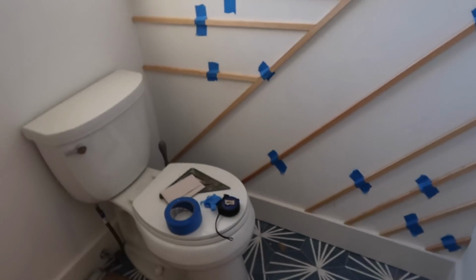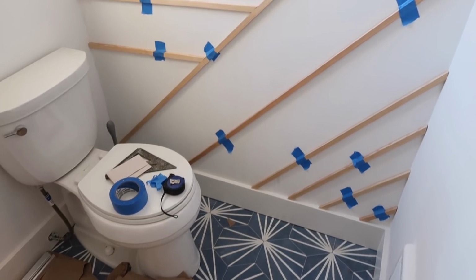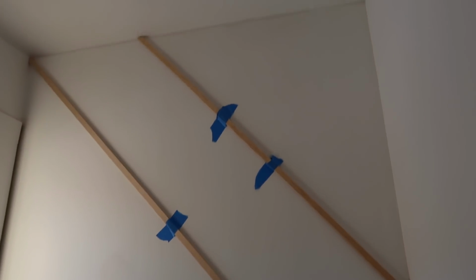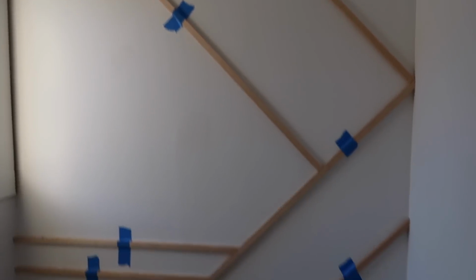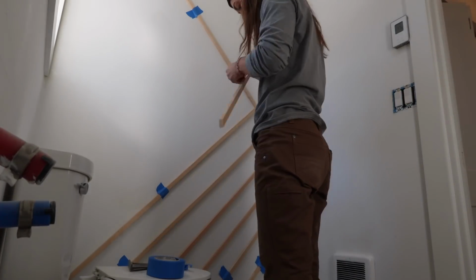All right, so here we are in our half bath with these fun tiles. And I just started this board and batten project. I wanted this kind of funky wall. In here it's just all gonna be painted white.